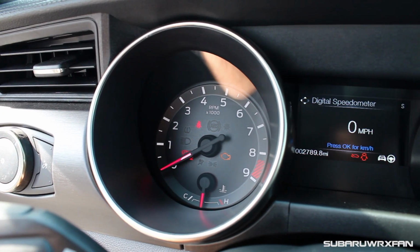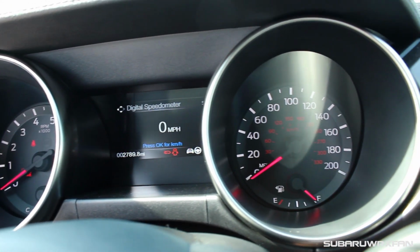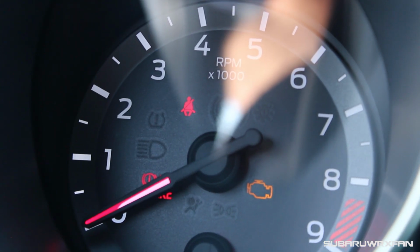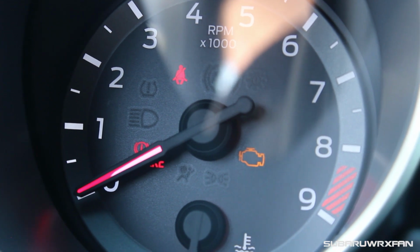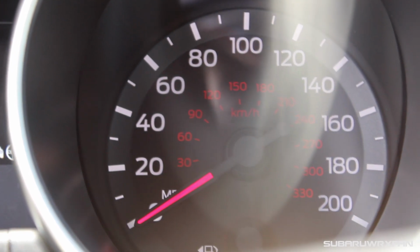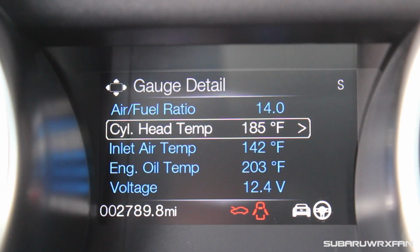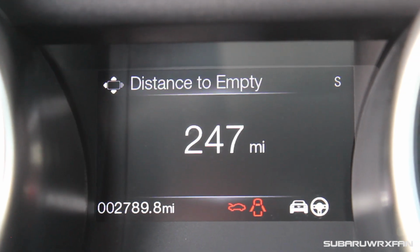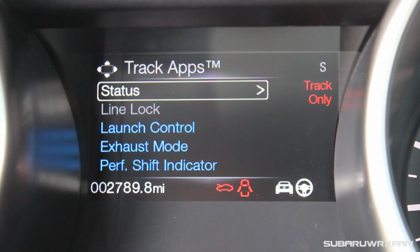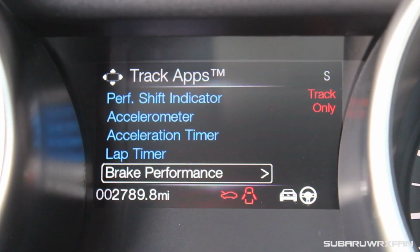Next are the gauges in the GT350, which are similar to the other Mustangs, except the numbers go a lot higher. The tachometer goes up to 9,000, with the redline at 8,250, so that's more exciting to look at. On the right-hand side, you've got a speedometer that goes up to 200. In the middle, you have all the same great digital gauges you get in the other Mustangs, but in the Shelby you actually get a digital speedometer as well, which is nice to have. In addition to all the other great gauges and readouts in the new Mustangs, it's really cool. Overall, really nice gauges.